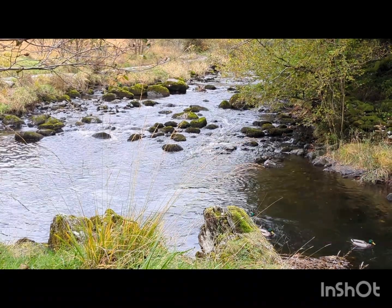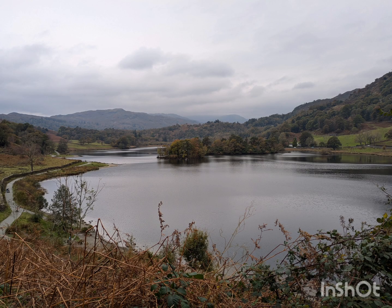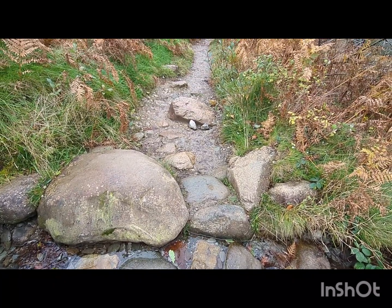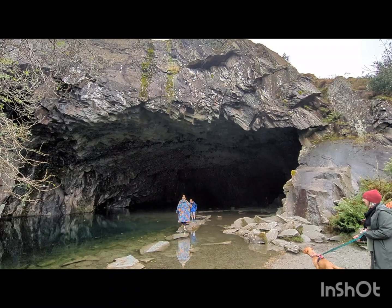We then traced the shoreline back down to the Rydal River so we could follow the far shore of Lake Rydal. After a climb up the hillside, we came to Rydal Cave, which is the remnant of an old mining operation.